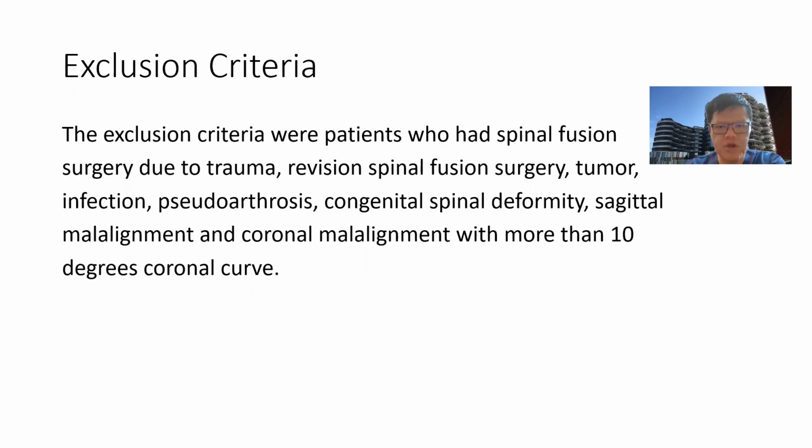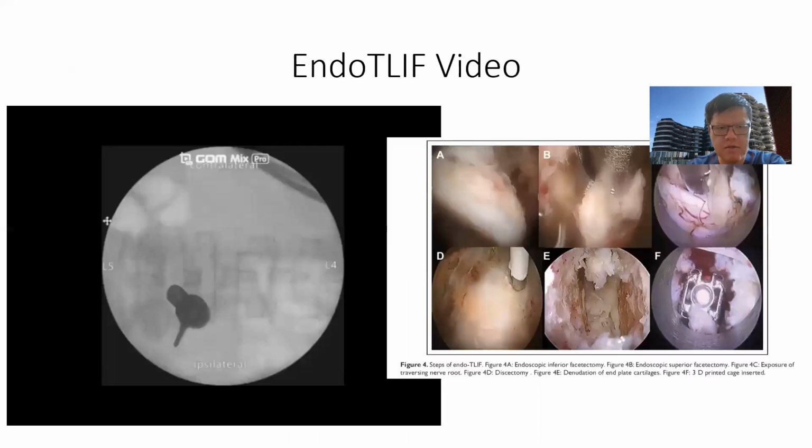We excluded patients who had previous spinal fusion surgery, who had trauma leading to the need of fusion, revision spinal fusion surgery, tumor, infection, pseudoarthrosis, congenital spinal deformity, and significant scoliosis.